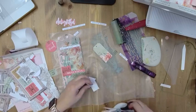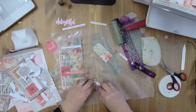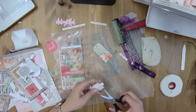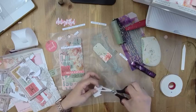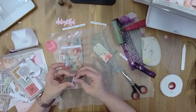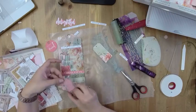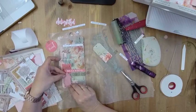I feel like the light is weird and that you can't see the colors properly. But you can always come in. I put the tags up behind me when I'm done, so you can always come in and see them.